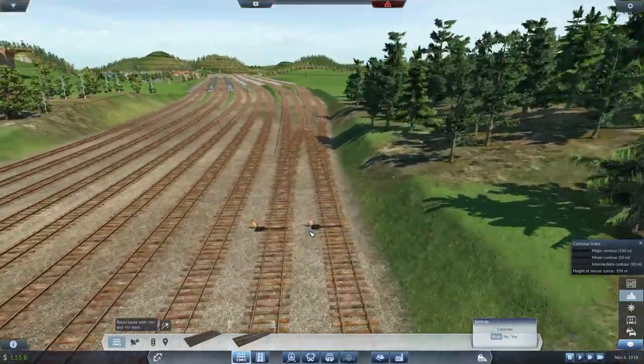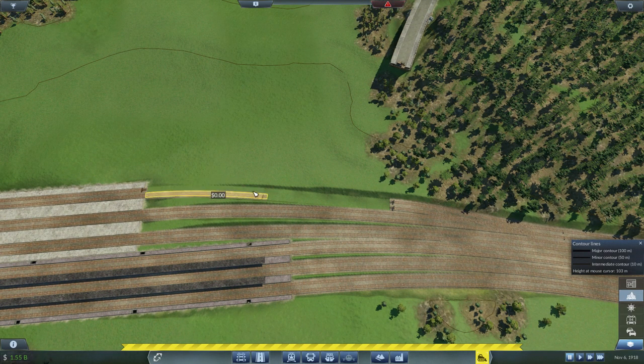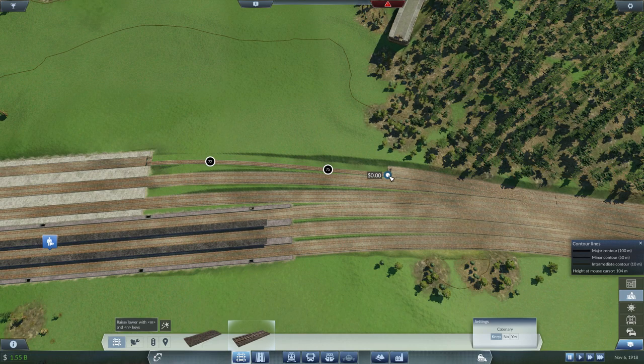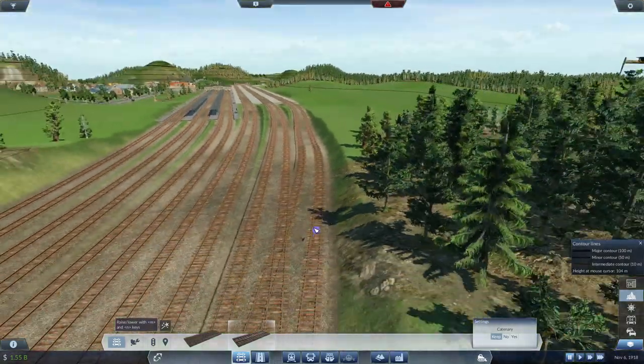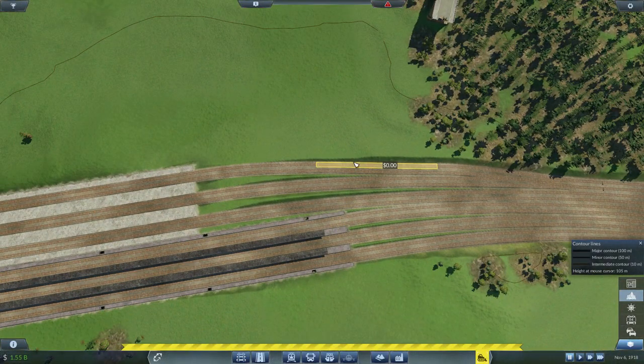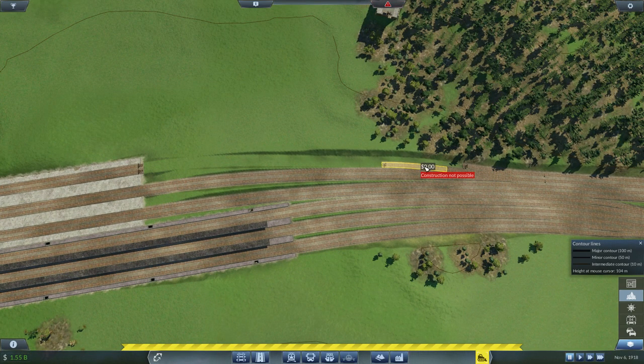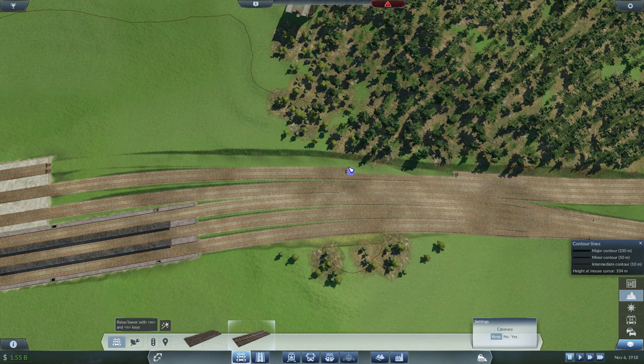There we go. Not the nicest of curves, so I'm going to actually fix that up as well. Should have been curved all the way. That's straight. Why would you do that? That's really ugly. Wow. No. Hold on, I'll sort this out. Give me a moment, I'll sort it out.